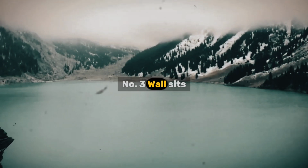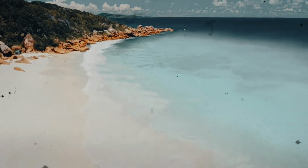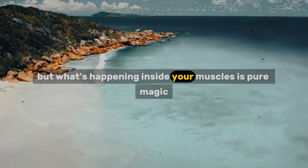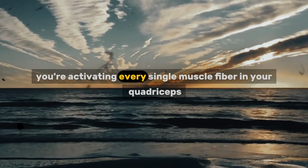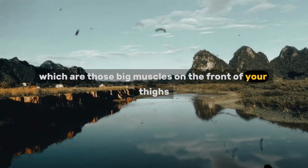Number 3, wall sits. Let's start with a movement that seems simple. Wall sits might look like you're just leaning against a wall, but what's happening inside your muscles is pure magic. When you perform a wall sit, you're activating every single muscle fiber in your quadriceps, which are those big muscles on the front of your thighs.